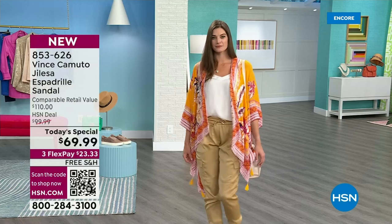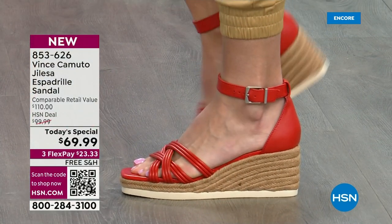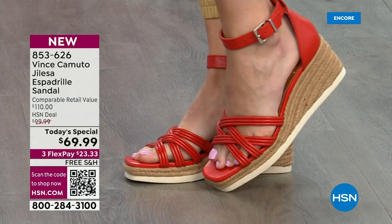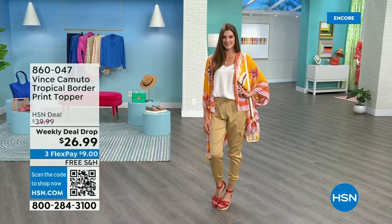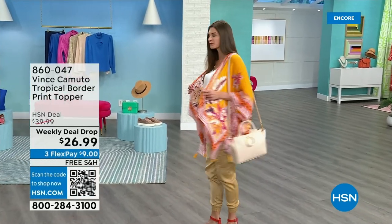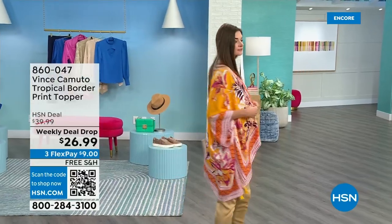Now we are going to spend a couple minutes on this weekly deal drop topper. It is all rayon, so it is light and floaty. It almost has a crepey kind of feel to it. It's not going to wrinkle. It's got beautiful tassels on the ends and a border print design. You can throw this over a bathing suit. You can wear it over a dress.